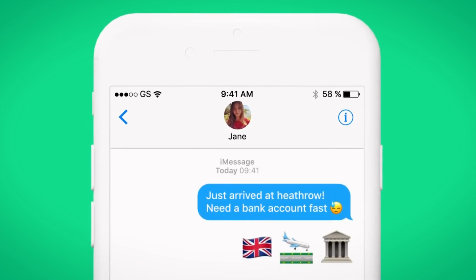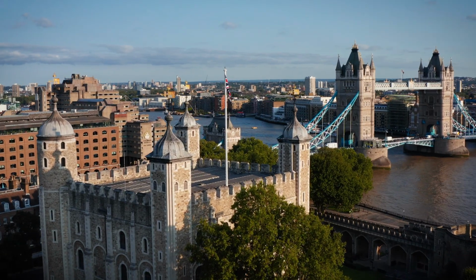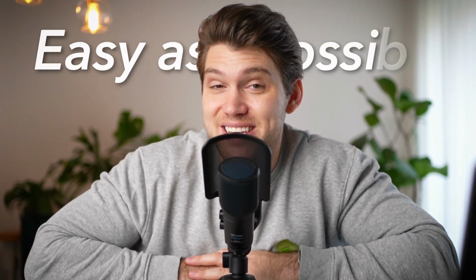And this speed and uncomplicated sign-up process is at the heart of their mission. Norris Koppel, who founded Monese back in the day, moved from Estonia to the UK and tried to open a bank account with several major UK banks. But with no UK credit history or utility bill to his name, he was constantly rejected. So instead, he just founded Monese and made it their mission to not prejudice based on credit history and to make opening a bank account as easy as possible.